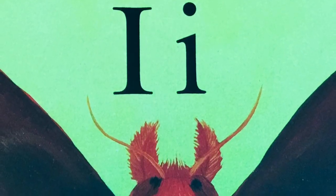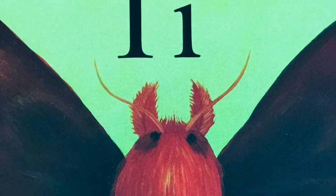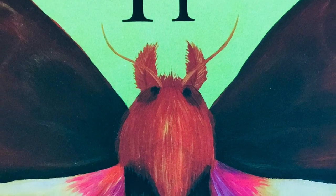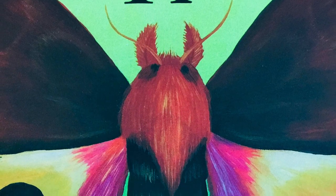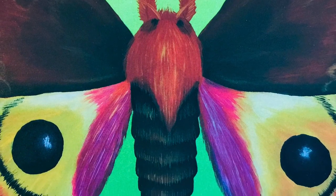I is for io moth. The io moth has two spots on its lower wings that look like eyes. And when birds go near these moths and see the spots, they become startled and scared and fly away.